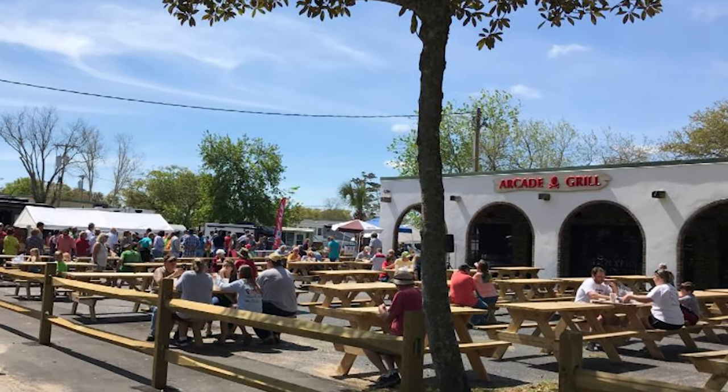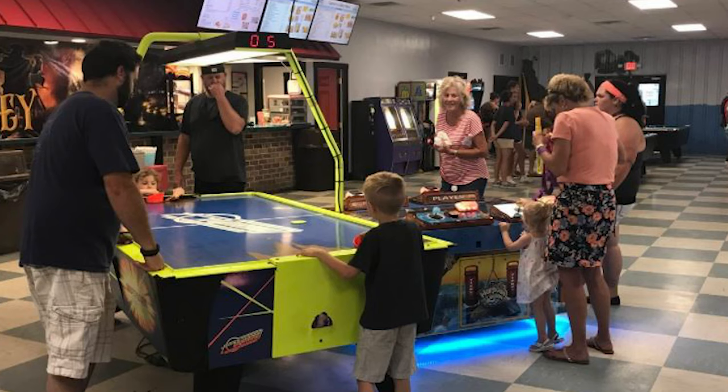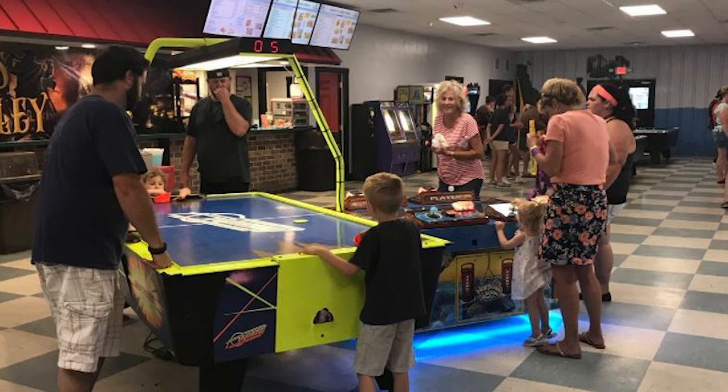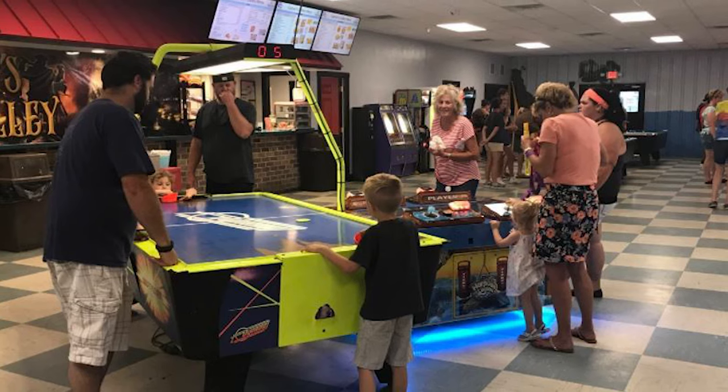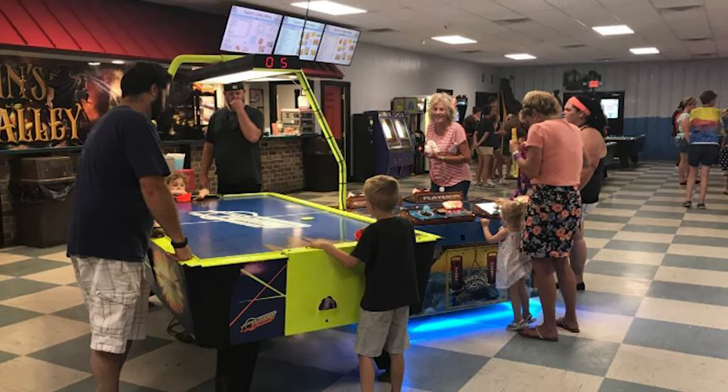Captain's Galley Arcade and Snack Bar is located right off of Pirateland Trail. The menu includes pizza, burgers, ice cream, and more. It is open during the summer and some limited hours during spring break.